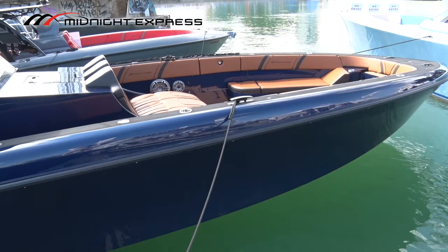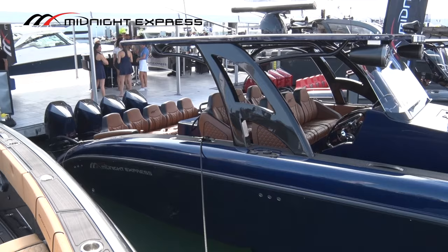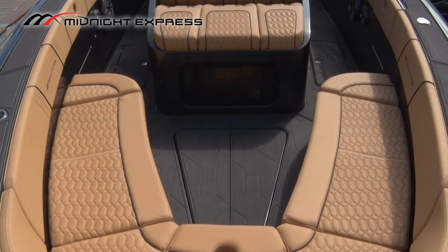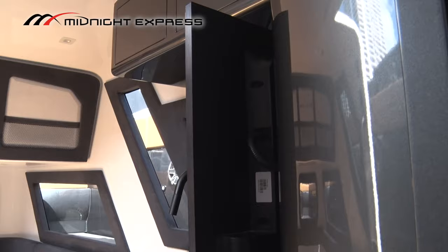And just when we thought we had seen every color configuration of exterior and interiors, well, guess what, guys? They blew it out of the park again. And that's why they call it a custom boat. The combinations of flooring and interiors and exterior paint are just endless now. And the more variations we get, the more creative they're getting at Midnight Express.